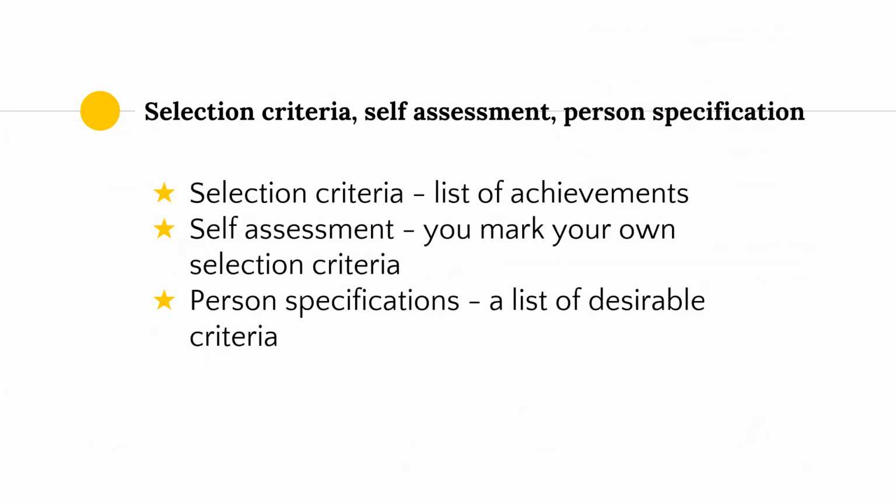Okay. So we've covered the MSRA in terms of how it might be used for selection. So I'll talk to you a bit more about the selection criteria, self-assessment, and person specification. The selection criteria is just a list of achievements that each specialty puts out. The self-assessment is you marking yourself against those selection criteria. You say, I've looked at the selection criteria, and in this part, I think I get this many marks because I've done whatever it is that you've done.